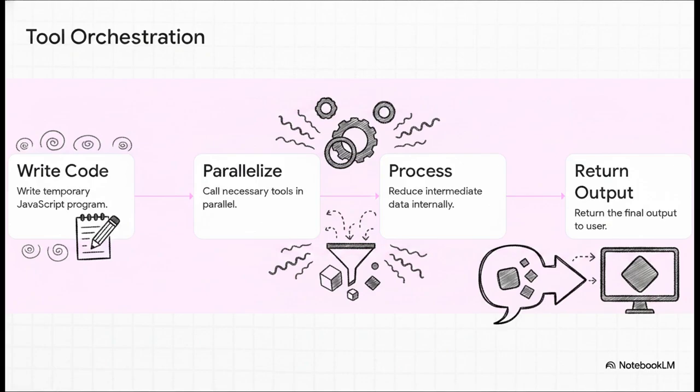Here is exactly how that plays out, step by step. First, the model assesses a complex prompt and writes a temporary JavaScript program. Second, it calls all the necessary tools in parallel rather than one by one. Third, and honestly this is the magic part, it processes and reduces all that intermediate data internally. Finally, it returns only the synthesized final output to the user.